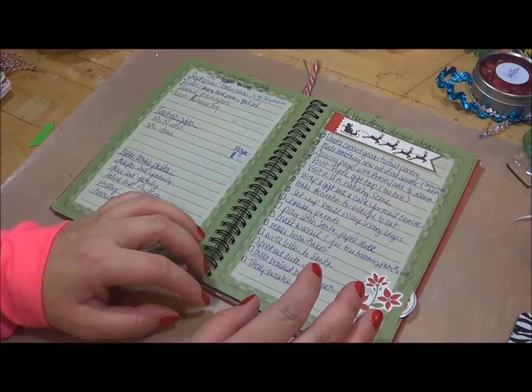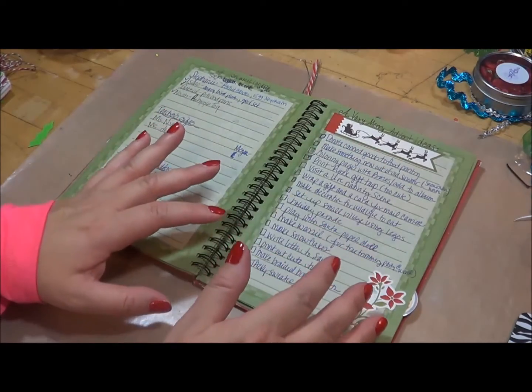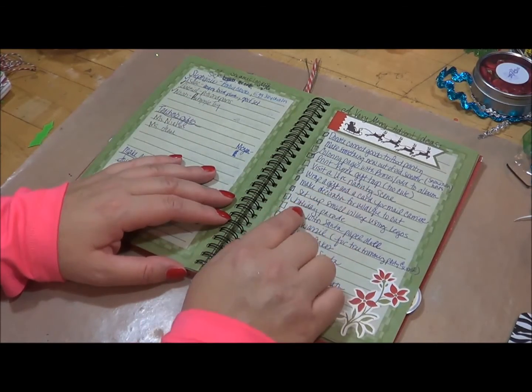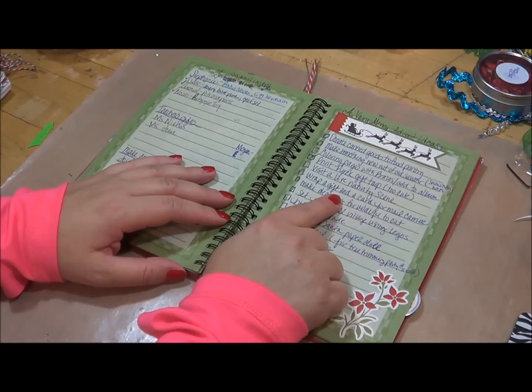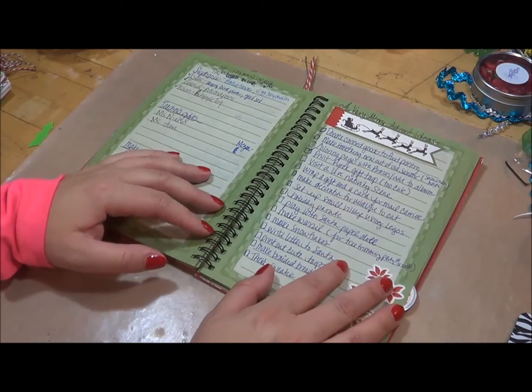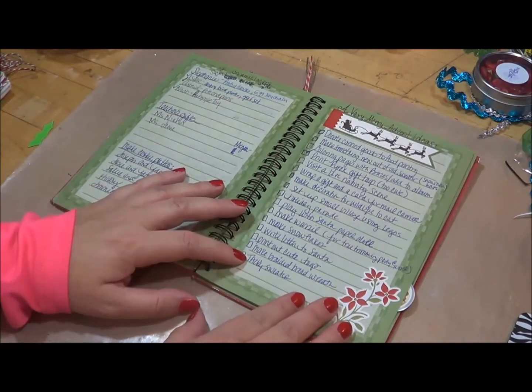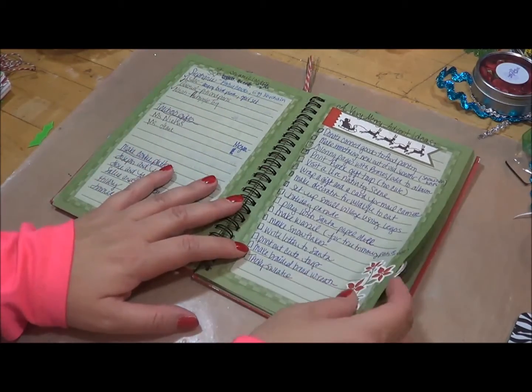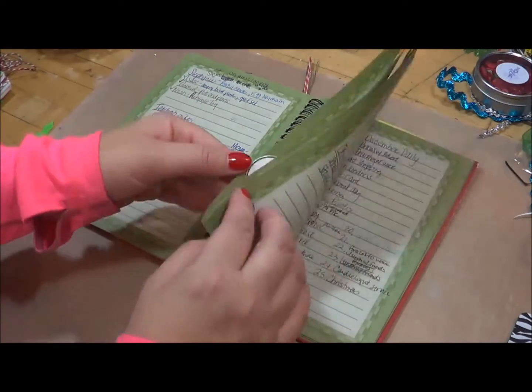Then I also like to come up with different ideas, like visit a live nativity scene or wrap a gift card for a mail carrier. We've had the same mail carrier for years. Just different ideas to make a merrier Christmas.